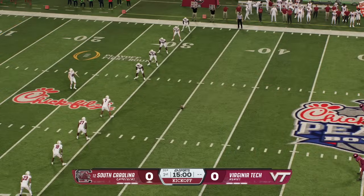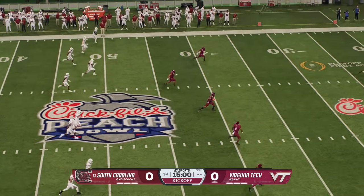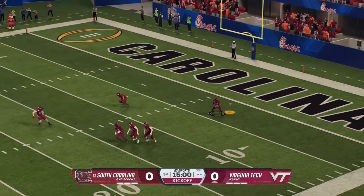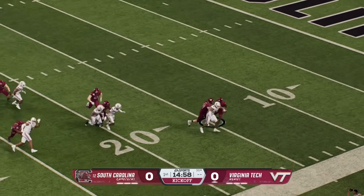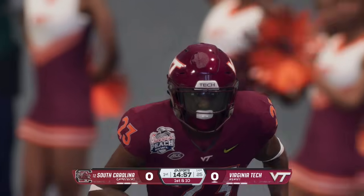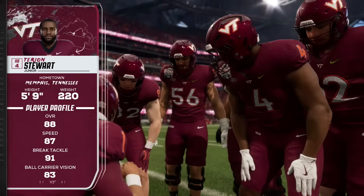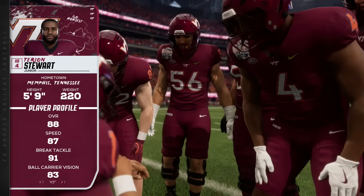And the Gamecocks will kick it away to start us off. He'll return it from inside the 5. He steps out of bounds at the 14. That's where the drive will start. The Hokies offense is going to get the chance to start this game off.